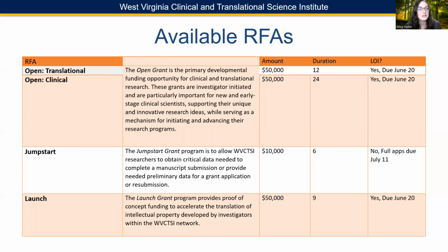But like I said, jumpstarts do not require the letter of intents, and the full applications for those are due July 11th.